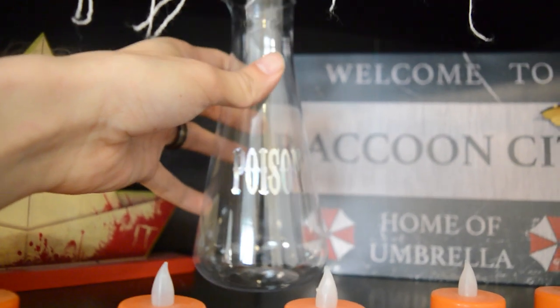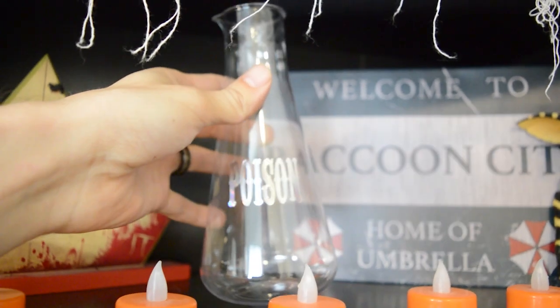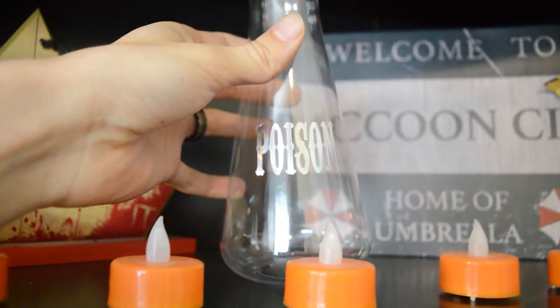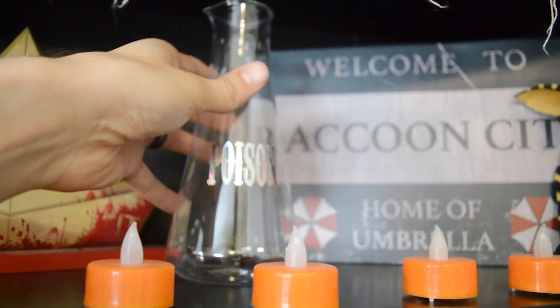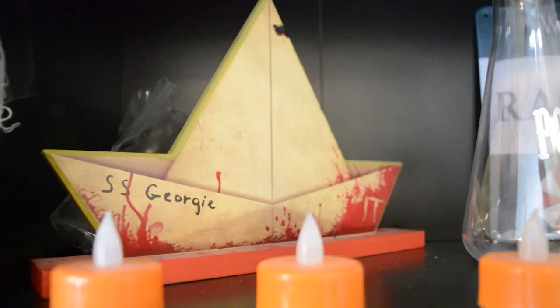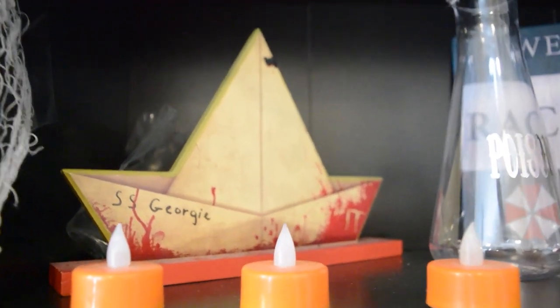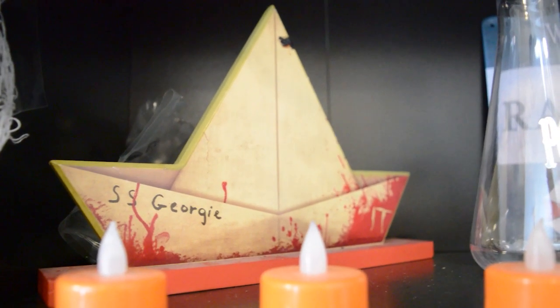Over here we have a plastic poison vial. I actually have some items that my mom made for me. She made this herself. She got materials at Hobby Lobby, and she put the poison logo on there. That's pretty cool. Over here we have a replica of the SS Georgie, the paper boat that the character Georgie uses at the beginning of the 2017 film It.